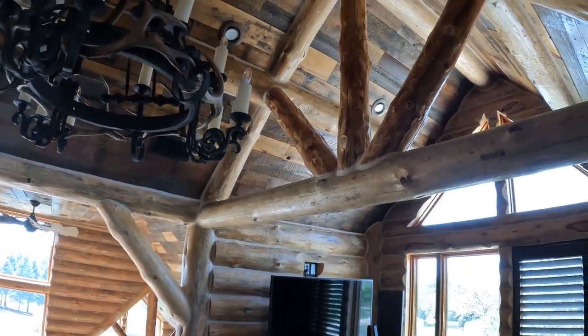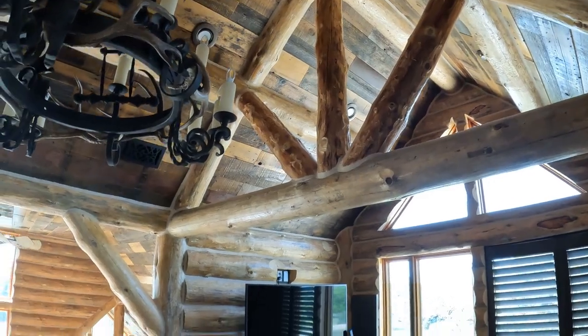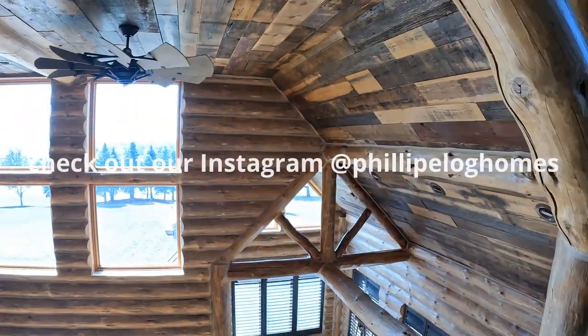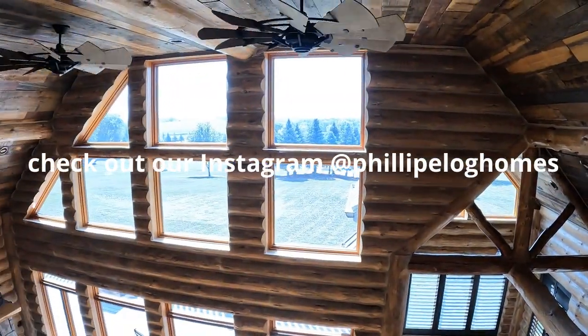There'll be more videos to come. I'm getting ready to put up my Airbnb cabin here. It's fully built on our job site. Now I just got to tear it down, set it back up on my floor, and start doing the roof and start working on that.